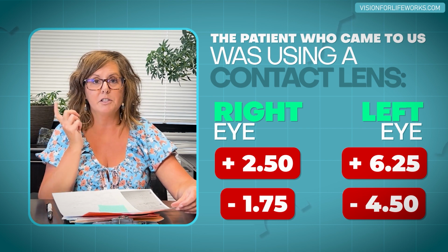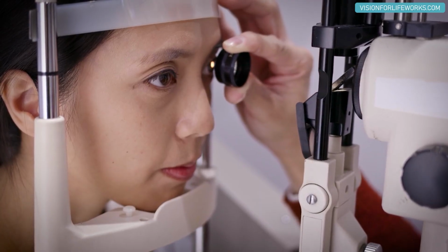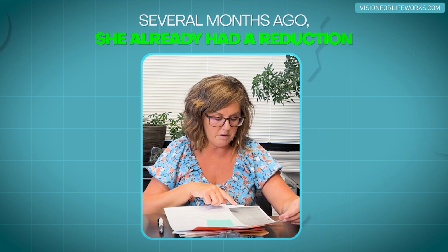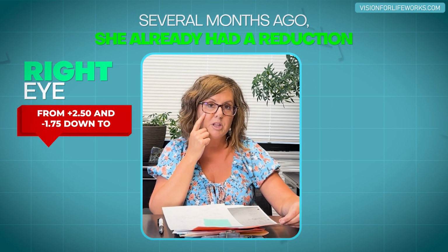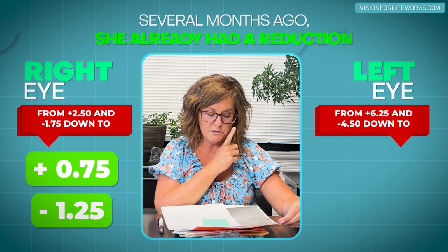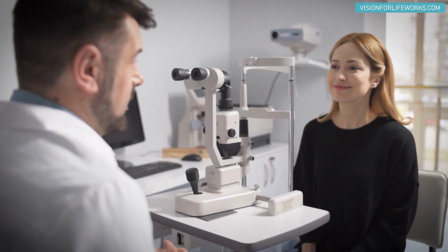That's a pretty big difference between the two eyes in terms of the power, and the left eye having that much stronger power. Now, when I saw her just several months ago, I had reduced that down, and what I prescribed from the 2.50 and 1.75, I went to plus 0.75, minus 1.25. So that was a pretty good reduction as it was then, but I had also reduced the 6.25 minus 4.50 down to a plus 4.75 minus 4. Again, pretty good amount of reduction.